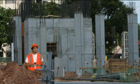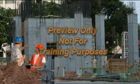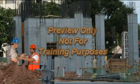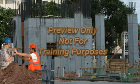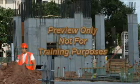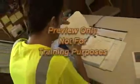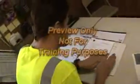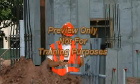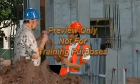Warn unauthorized persons to stay clear of the confined space and advise the person to exit immediately if they have entered the permit space area. The attendant must then inform the entry supervisor and authorized entrants if any unauthorized person has entered the permit space. Be able to perform non-entry rescues as specified in your employer's rescue procedures, and not perform any additional duties that could interfere with the primary duty to monitor and protect the authorized entrants.